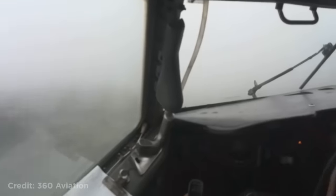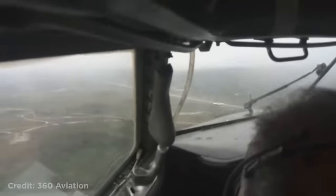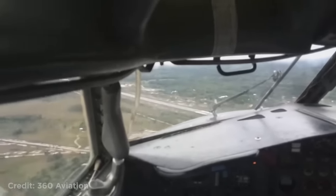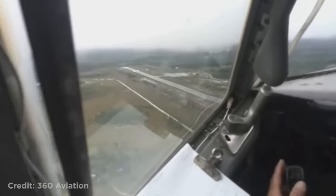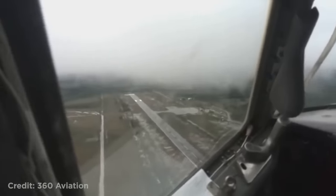This Aero Sucre Boeing 727 was approaching an airport in Colombia without tower control and without visibility in bad weather conditions. And when they came out of the clouds, they noticed they were not really lined up with the runway at all. They then made the decision to abort the landing attempt.